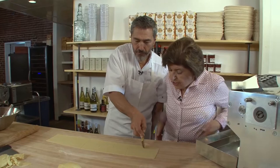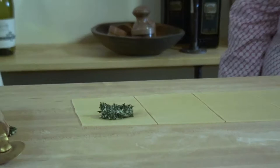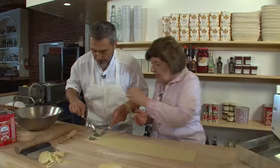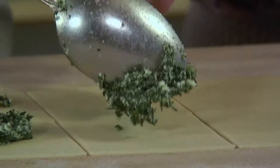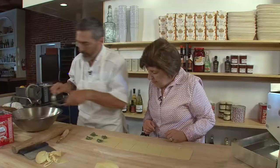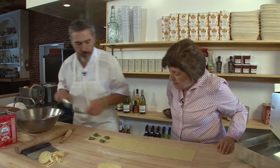Okay, we make the panzotti. They have to look like panzotti. We put the filling inside. See, every chef has their way of doing this. Me, I would have made all little balls out of that first and then plopped them all onto the pasta. You can do whatever you are comfortable with. So that's just enough filling for this, right? Beautiful. You see how nice and dry that filling is.